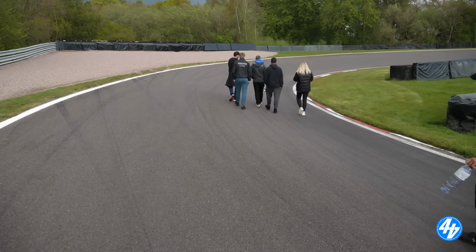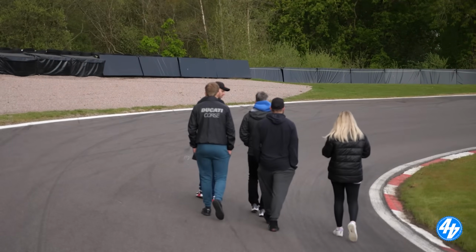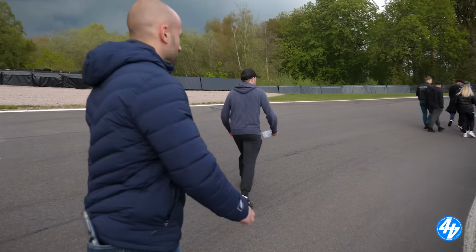This camera won't pick it up either, but it's proper steep here. But you can probably see it with that group of people in front. Run up the top, you're fit and healthy.